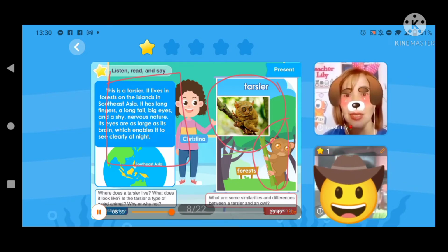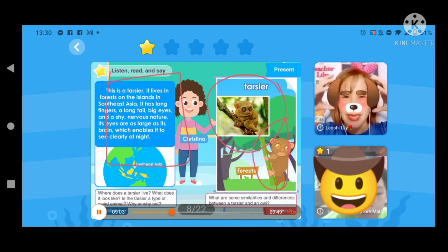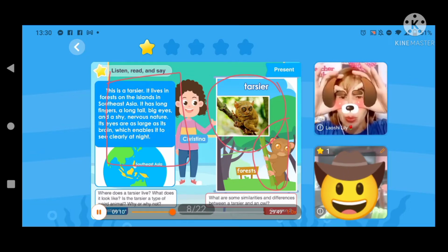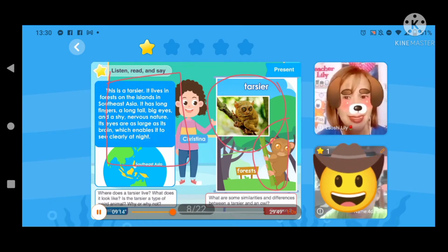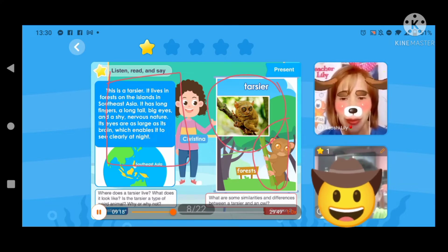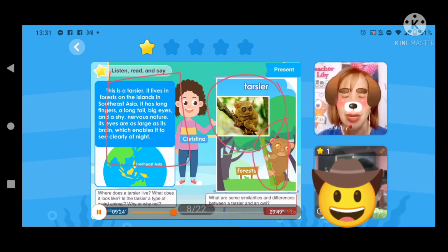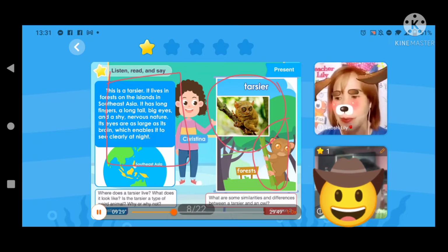Owl? Yes, it's an owl. So its eyes are as big as its brain. So it can see even at night, right? Yes. Okay. Have you seen this tarsier before? No. Oh. Here in the Philippines, we have it in some areas of Bohol. You can see it here.